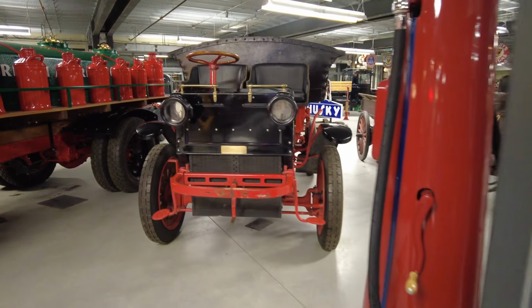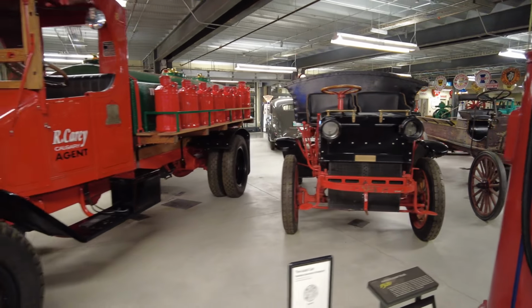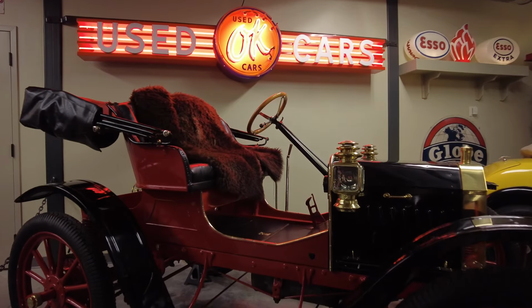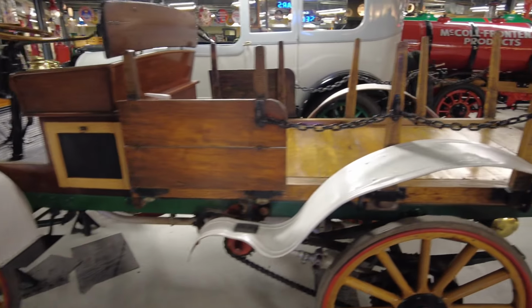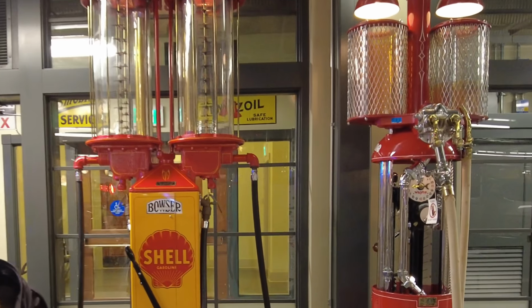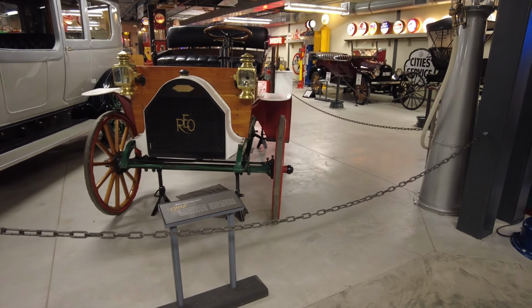1920 Autocar dump truck. Mack tanker, 1929. Incredible, man. Incredible selection they got here. Brush Model B runabout. If I ever find one of these, I'm buying it and filling it with beer. I'm totally doing that. The amount of stuff you guys have here is incredible.